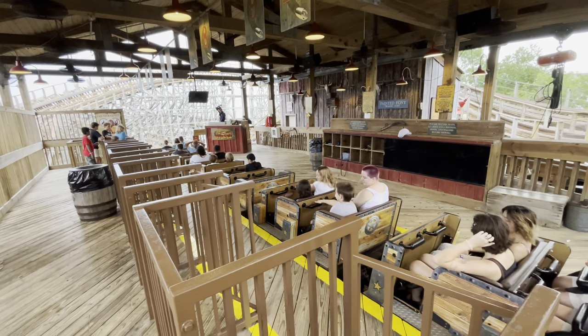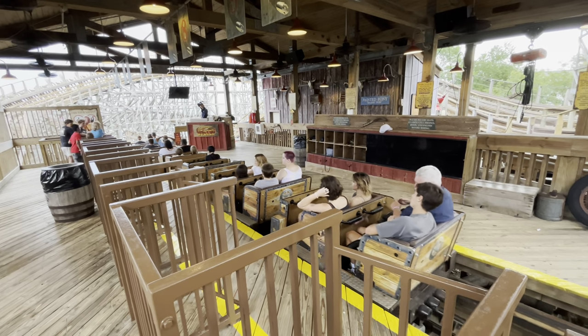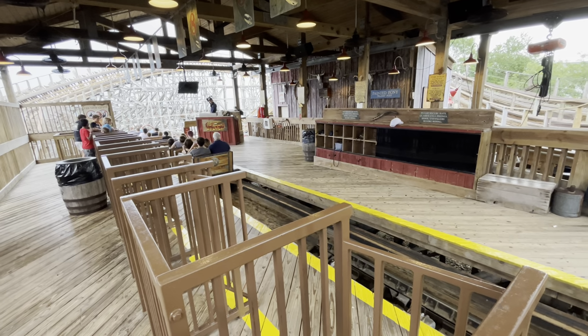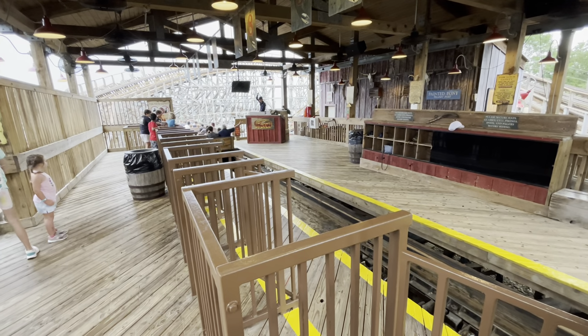Please remain seated with your seatbelt fastened and keep your hands and feet inside the car at all times. Thanks, and enjoy your ride aboard the coolest coaster on the coast.